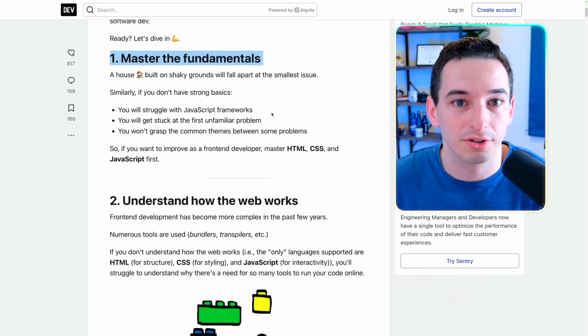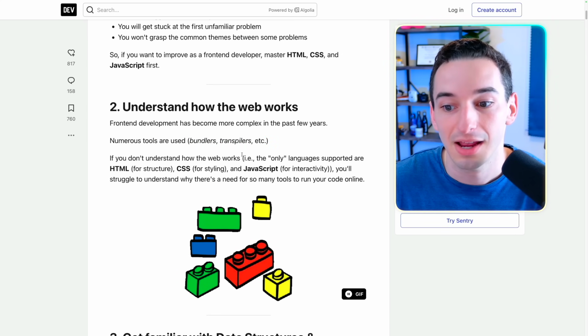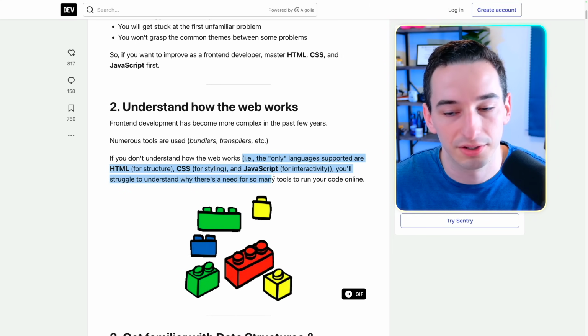All right, so next it says, understand how the web works. Front-end development has become more complex in the past few years. Numerous tools are used, bundlers, transpilers, etc. If you don't understand how the web works, i.e. the only languages supported are HTML for structure, CSS for styling, and JavaScript for interactivity, you'll struggle to understand why there's a need for so many tools to run your code online.